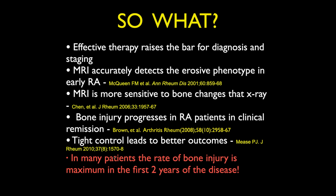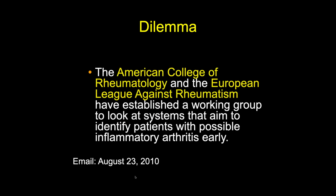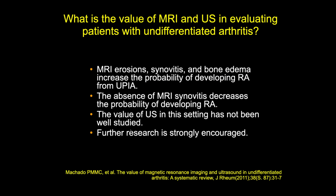And then just remember that you can have very aggressive bone injury in the first 2 years of the diagnosis. So back in 2010, the American College of Rheumatology and the European League Against Rheumatism came up with a joint new system for making the diagnosis, because the old ACR system was very insensitive. It only really picked up chronic irreversible disease. And we also know from a lot of studies that MR is very effective at detecting early bony disease.